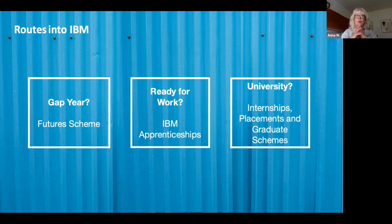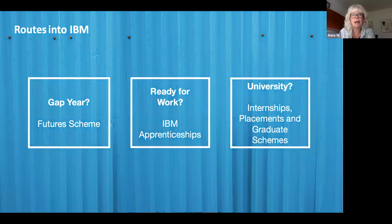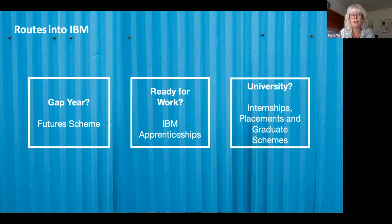Great. So different routes. I heard from Rosie that many of you are considering university, which is normally the default option that you hear from your careers advisors. And we do take in graduates and we take in interns during a university placement. So that's normally in the third year at uni. But what we do as well is something that I'm really excited about, is the future scheme. So that is for you who are about to finish school and look for opportunities.